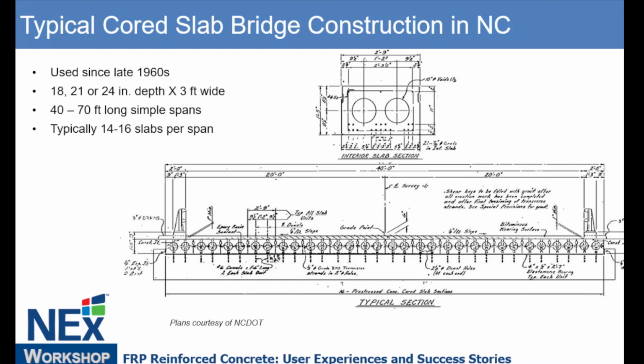This is a cross-section of the bridge with transverse post-tensioning tying these all together. There's no concrete topping. Typically, there's just a 6-inch maximum thickness asphalt pavement running surface on the top. So this is the type of section that we're talking about. It's been in use since the 60s. We're still building new bridge replacements, new bridges with this type of cross-section.